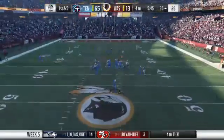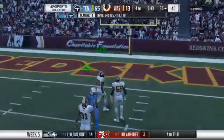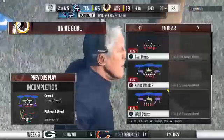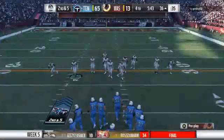Now a play fake here on first down. He's going to float this over the middle deep and nearly picked off. Surprising to see a defender of his caliber let it get away, but it does get away and it's second down.